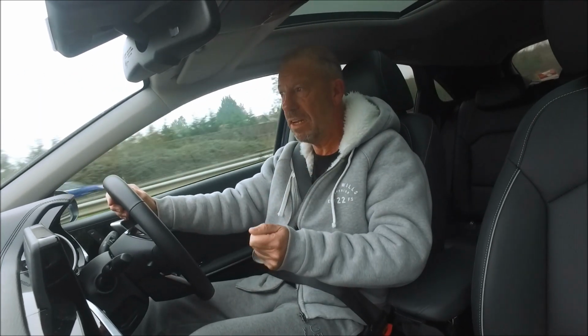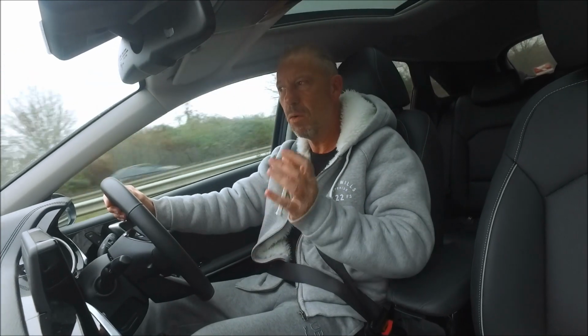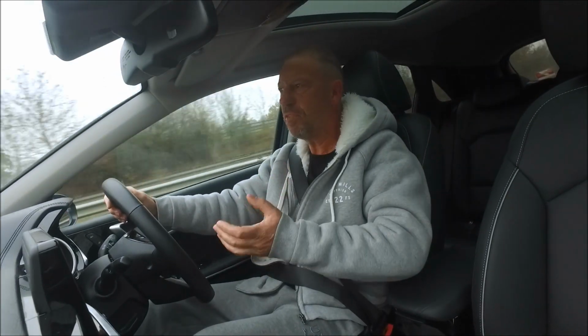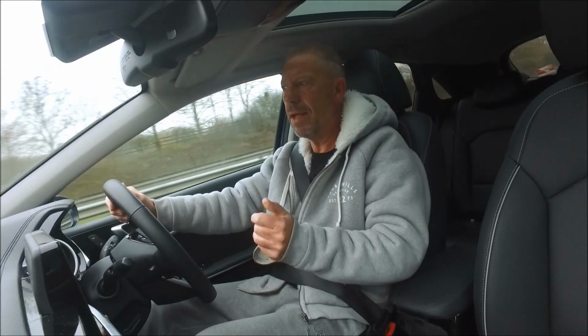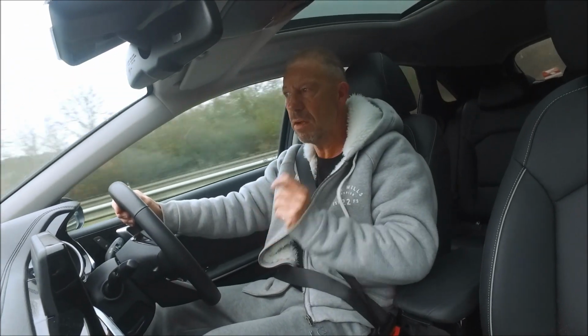Compared to the early Ceeds, when they came out, they were appalling. This thing has independent rear multi-link suspension, and it's completely changed the whole dynamic of this car. It feels very sporty, it just feels more grip, and it's just a whole better car to drive. So really, it's ticking every box as far as I'm concerned, but let's get round and have a look at it and see if we can come up with a final evaluation of this super little car that Kia have brought out.